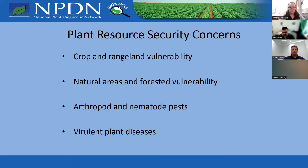We still have to consider our natural areas, our natural resources. Keep in mind that the two things at the bottom, arthropod or nematode pests and virulent plant diseases, we'll discuss a few more about those two things. Even through the pandemic we still have a lot of global travel, and things move very quickly around the world today. So I think one of the biggest challenges that we have in this country, in any country for that matter, is how do we keep out things that are not here yet, that we don't want to be here, that could potentially come in and cause damage not only to our natural resources, but to our crops as well. So those are some of the things that NPDN is concerned about, and that NPDN does provide training, expertise, and service for.